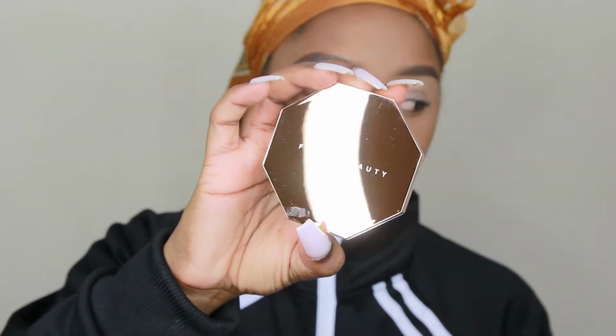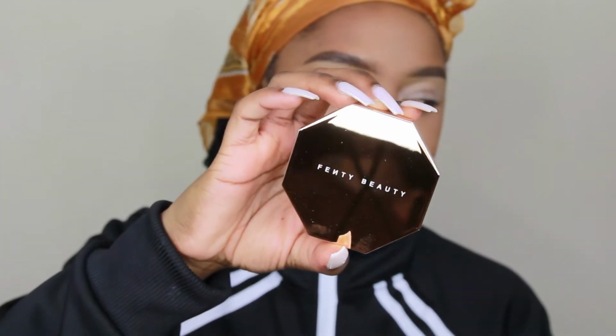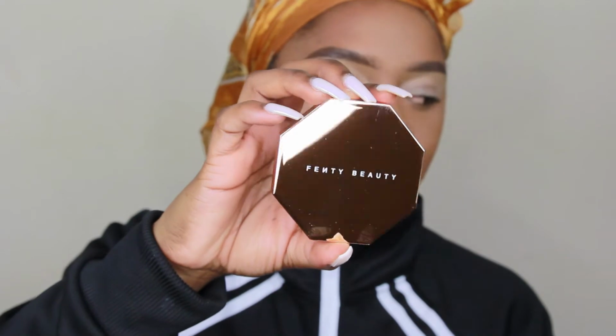It's a rose gold packaging. Like, that looks bomb. I picked up the second to last shade, which is called Coco Naughty. I was a bit hesitant about this shade, and I'll show you guys why. I picked this up because Jackie Aina did say this shade was what she would use, and now I'm looking at it, I think it'll be okay.